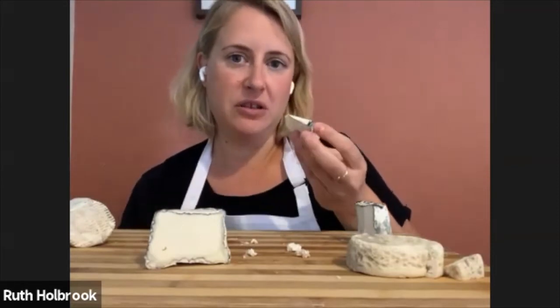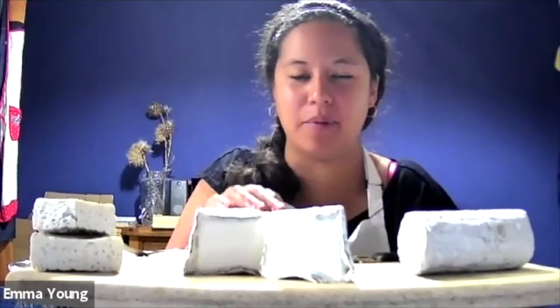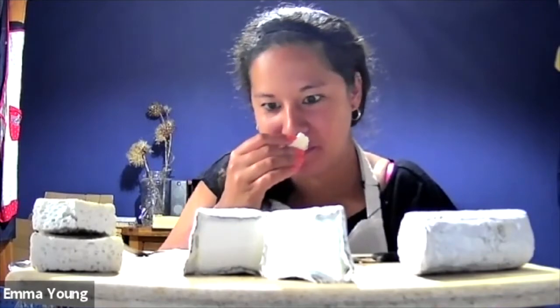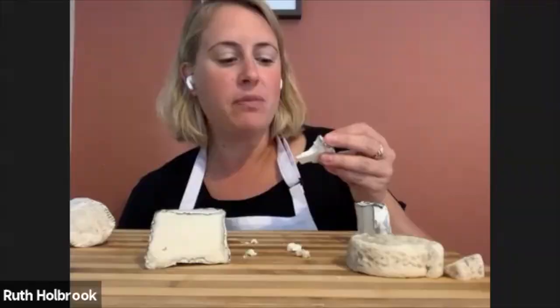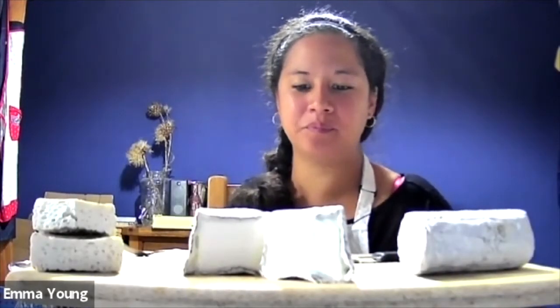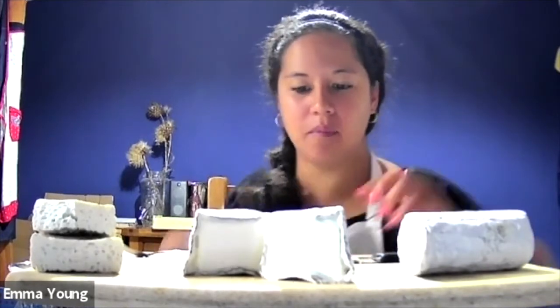That's a real characteristic sort of goaty smell, isn't it? Yeah, I went straight into it again. I'm sorry. Bit of vegetal sort of aroma to it as well. Quite a chew on the rind. Quite salty. Quite salty. Took a massive mouthful by accident.